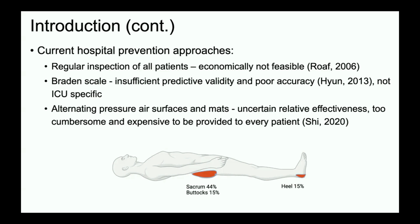However, these types of mattresses work by pumping up or making different points of the bed higher or lower, in doing so shifting the weight of the patient instead of having to manually turn the patient to a different position. This is now very commonly utilized because there is a higher need for healthcare professionals due to COVID and things like that. Right now, there are no uncertainties regarding the effectiveness of these support surfaces for preventing and treating pressure injuries. However, most of these approaches are too expensive or cumbersome to be provided to every ICU patient.